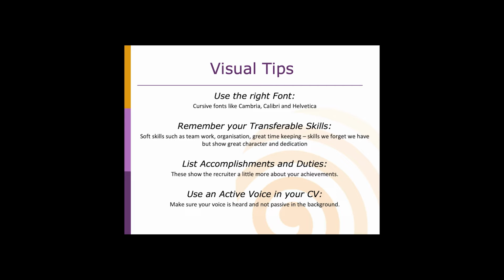Remember your transferable skills. All hiring organisations want to hire employees with excellent soft skills and transferable skills. These are things like leadership, communication, creativity, talking to people, working individually, working as a team, being able to be organised, keeping areas and activities clean, being able to run educational activities if you're looking to go into school, working in organisations. These are all skills that we kind of forget we've got, but actually are really useful.